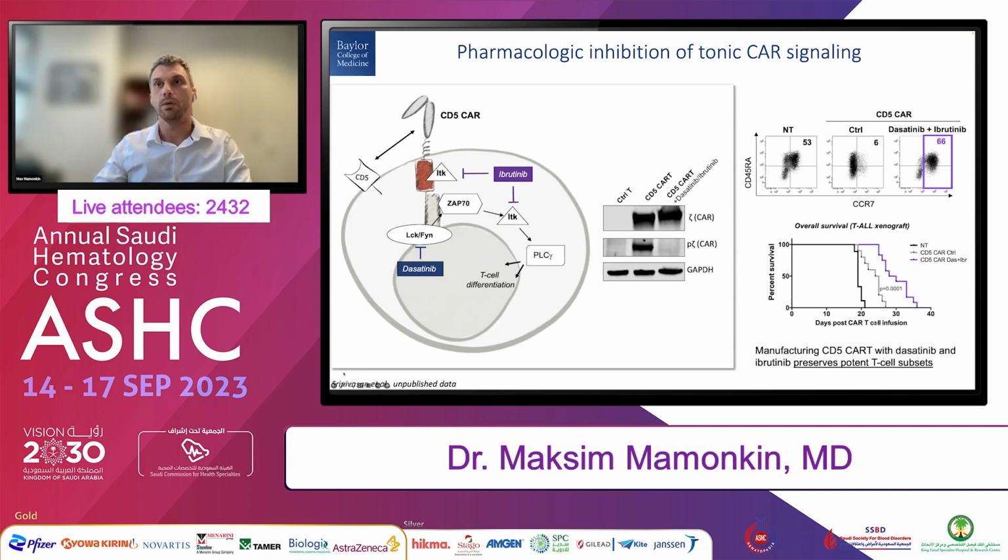So we went ahead and implemented that in the GMP manufacturing and treated several patients with CD5 CAR T cells that were expanded in the presence of dasatinib and ibrutinib, but we do not treat patients with these inhibitors.